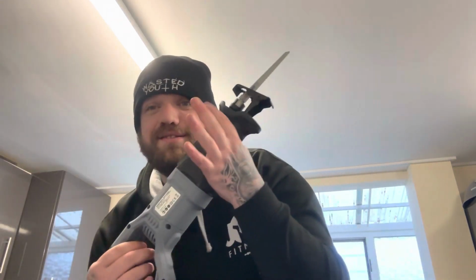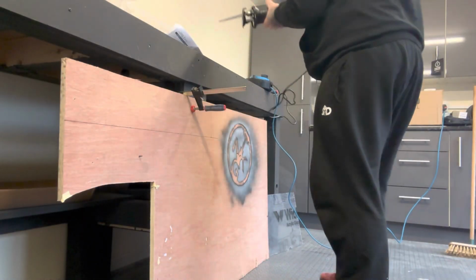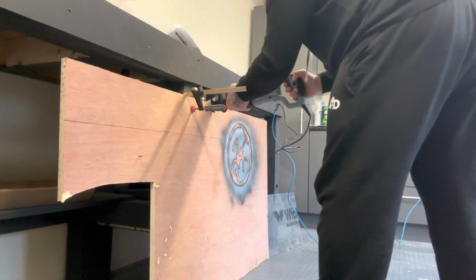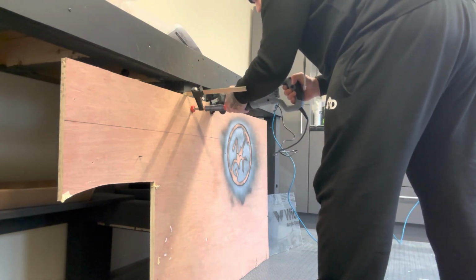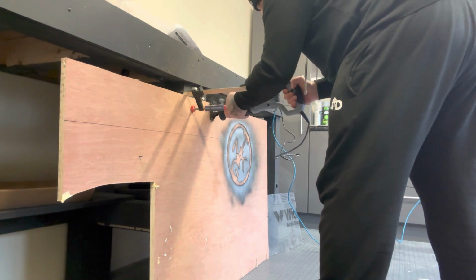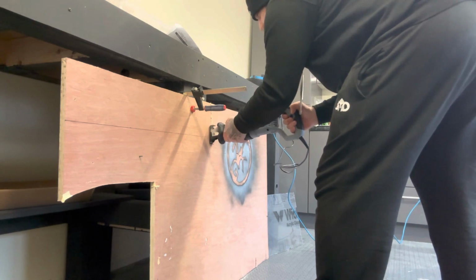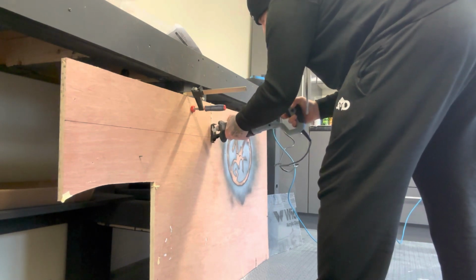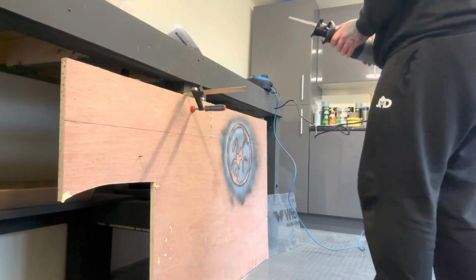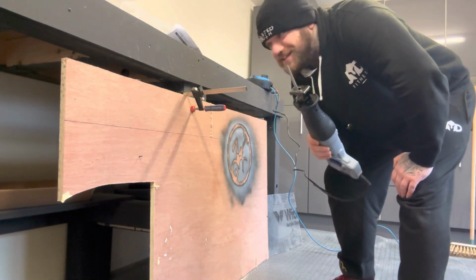Yeah, it's the Sawzall. This thing is absolutely mad, and I can't wait to play with it. So here we go. That thing cuts like butter. This is amazing.